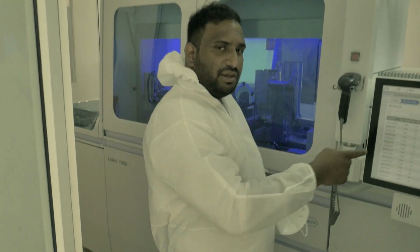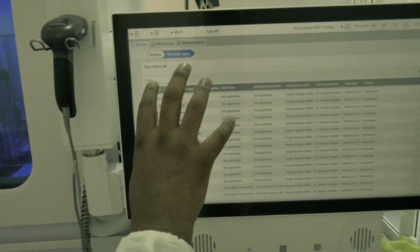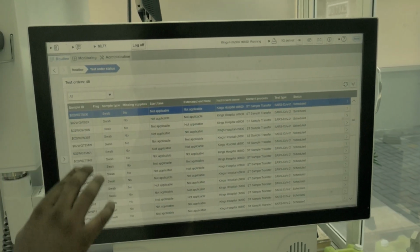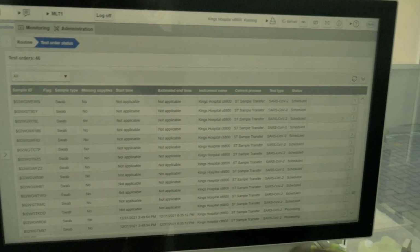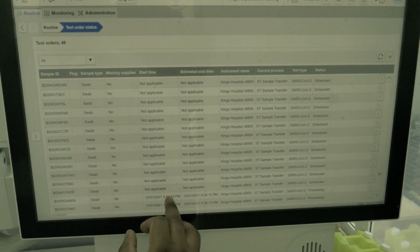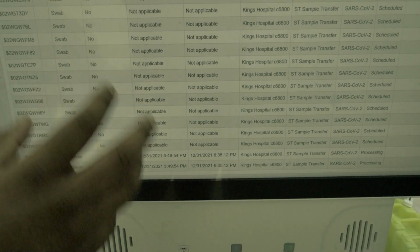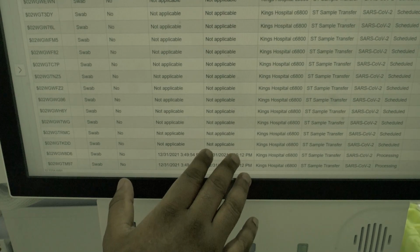So as you can see here, this is the interface. This is the interface where all the sample details are loaded, sample ID, and then it will tell you what the status of the particular sample is. So this particular sample is collected at 3:49, and the result would be received at 6:35. So it's very advanced, and so you know at the end of the day that you're going to expect the results at this particular time.